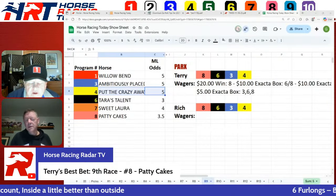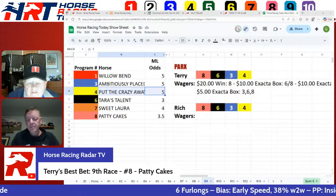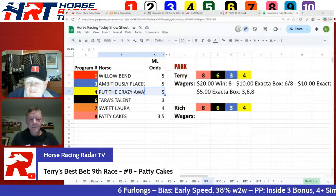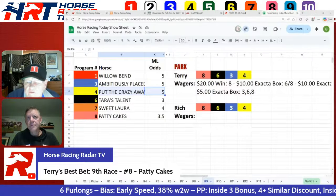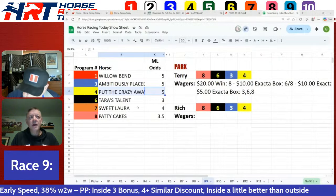We're going to bet 20 to win on the 8. Then a $10 exacta box 6-8. Then a $10 exacta 8 with the 3-4-6. And then a $5 exacta box 3-6-8. That's it. I am going to start off with the 8 horse too.